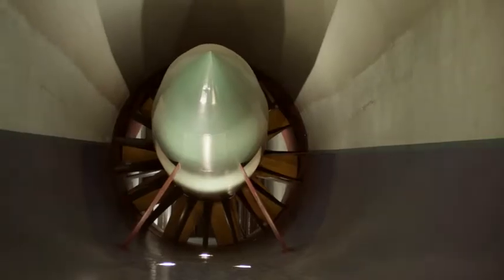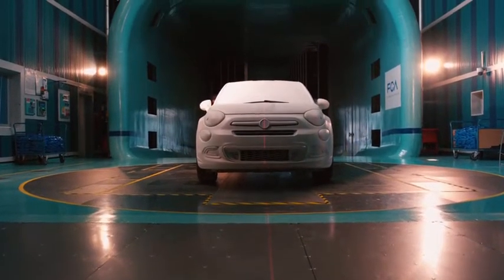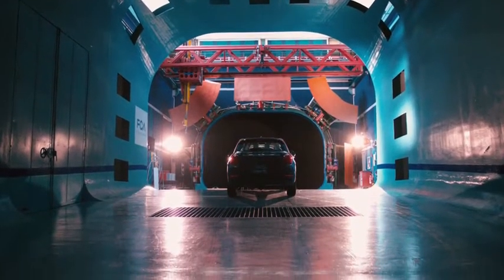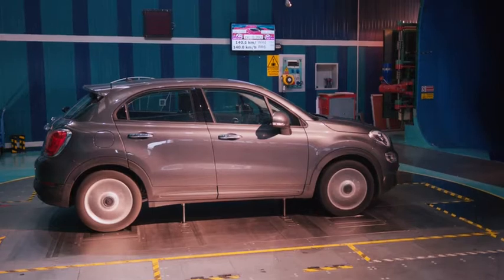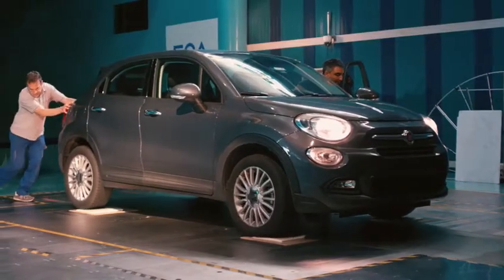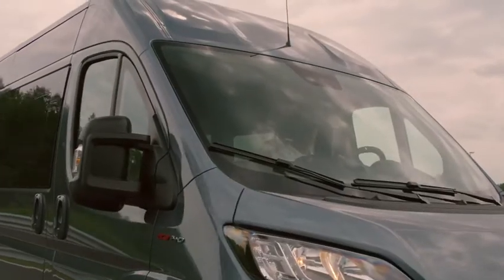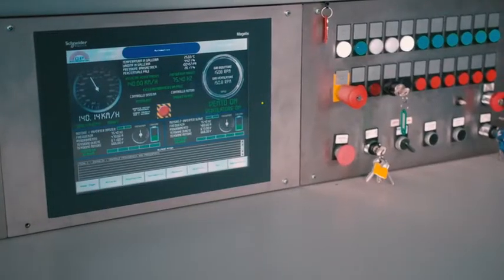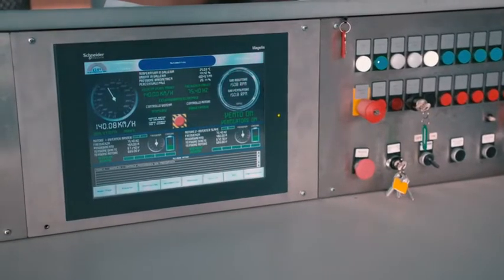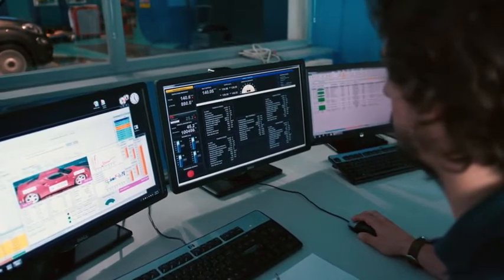It's essentially a large tube in which airflows are directed at vehicles at various speeds to simulate real-world driving conditions. The Orbassano wind tunnel is capable of producing wind speeds of up to 210 kilometers per hour. All vehicle types are put to the test, from city cars to luxury sedans to 4-ton commercial vehicles. The tests in the wind tunnel measure the air's braking force on the vehicle using a highly accurate set of scales with a tolerance of about 50 grams on vehicles weighing 80,000 times that much.